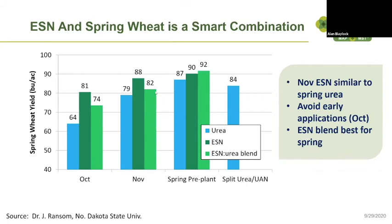But if we look at this November application, it's much better than October, certainly for the urea. And that November application of straight ESN is actually pretty similar to our spring applications. And if we're going to go with the spring application, that blend was, at least numerically, our best performing treatment, even versus a split urea and UAN application. So this gives us some information about how to manage those applications, fall versus spring, the timing of that fall application, and what works the best. This was an average of 4 site years, if I remember correctly.